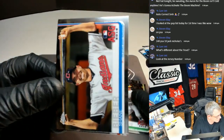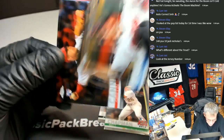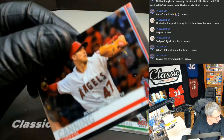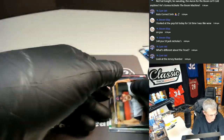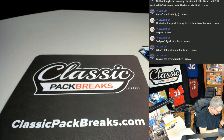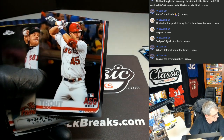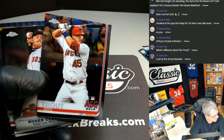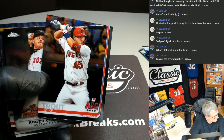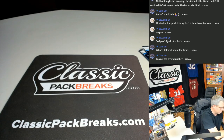Chapman. Ooh, there's something a little different looking. Bieber All-Star Game bat. And Griffin Canning. Wait, we talking about the Trouty? Trouty MVP.